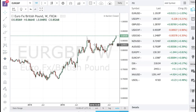So my argument with the euro pound here is not that it's an immediate short, but it's a probative short, with this whole 92.50 to 94 level seeing a lot of resistance on a technical basis as we go forward, and it's certainly due on a mean reversion basis to come back a little bit. Basically, it's an argument for a little bit of pound strength as the week continues.